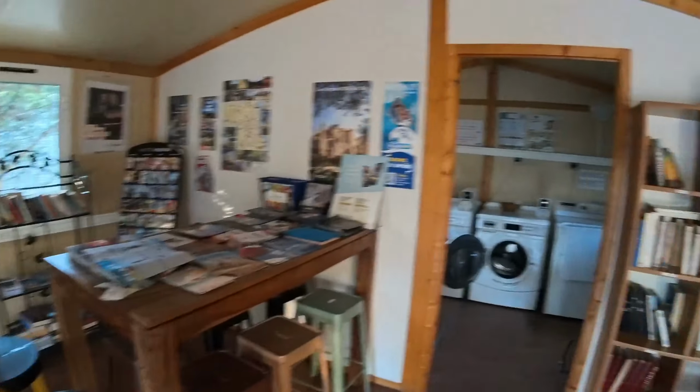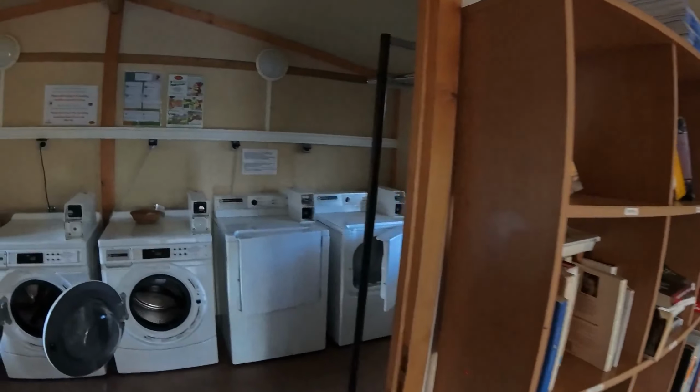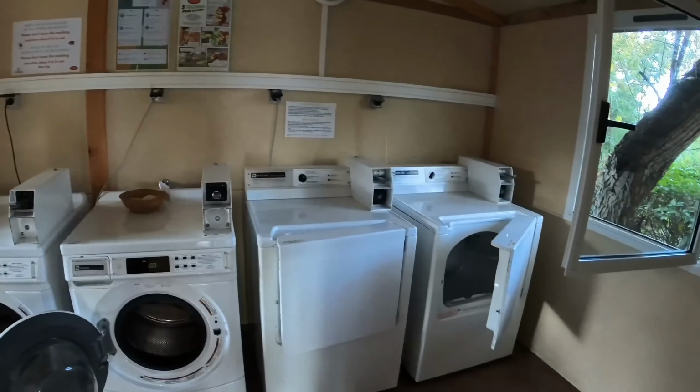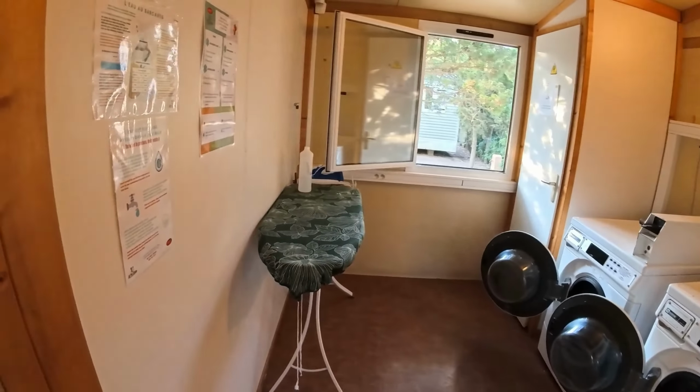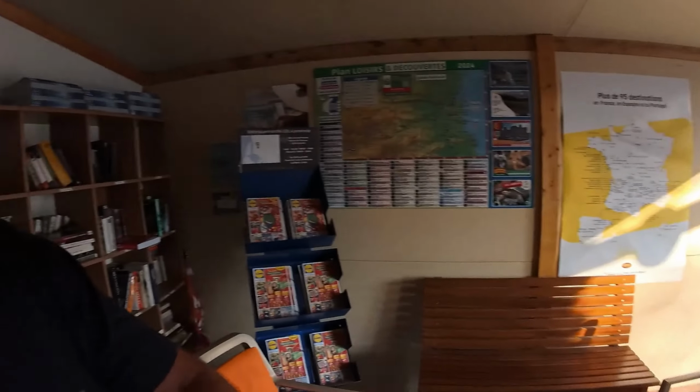Obviously different leaflets, different videos, books, various different things to do. And then in here are the washing machines, or 3 washing machines, 1 dryer and an ironing board. Claire has used the washing machines. I think it works out to about 8 to 9 euros a wash, so it can be quite expensive, but when you're away, she does like to get some of the washing done.